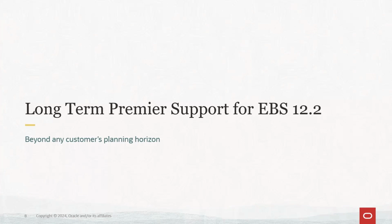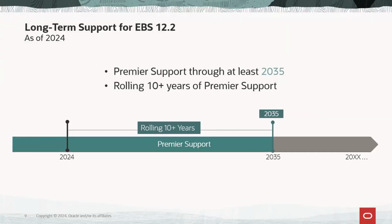Now, this change in release paradigm has caused a change in the support paradigm. What we have now is what we call the rolling 10 years of Premier support. And what that means basically is that we haven't fixed an end date as of yet. In fact, what we say is that, at any point in time, you can look out 10 years and know that you'll still have Premier support for 12.2.